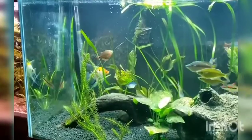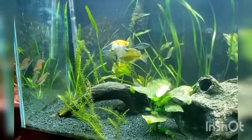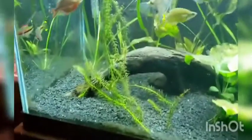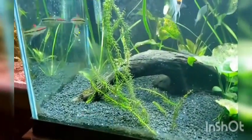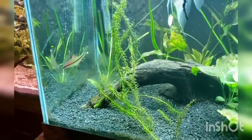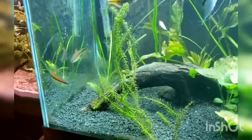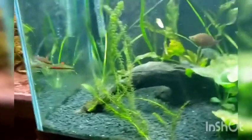So in terms of plants, I'm not going to lie, I always forget a lot of the names here, but I'll do my best here. These plants right here, I was given as a gift, so unfortunately I don't remember what those are. All I know is they are a stem plant, and they have grown like wildfire regardless of what tank I've put them in.